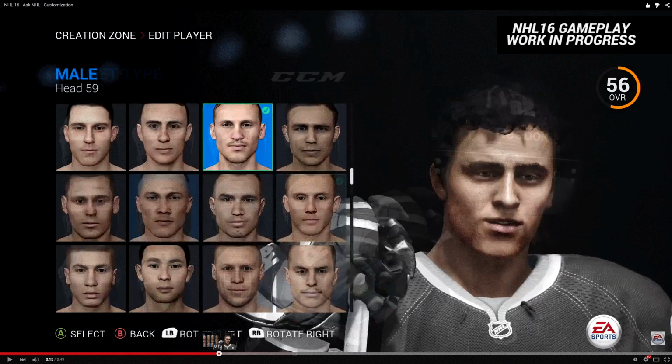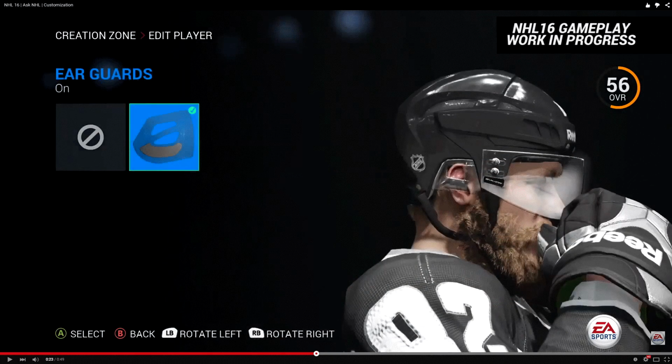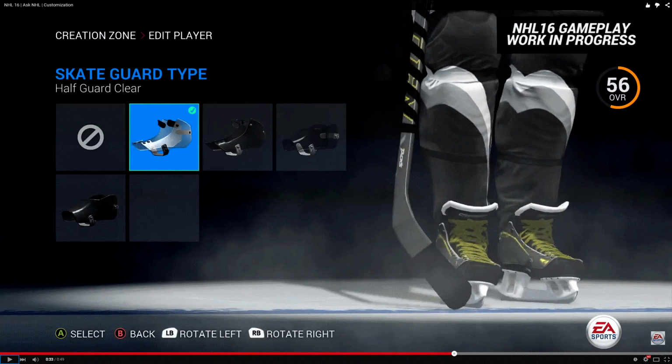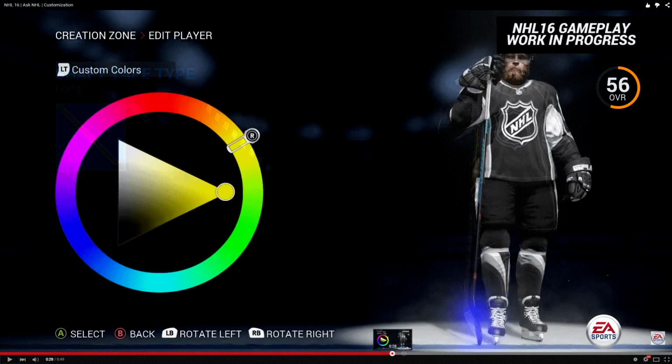If we move on from player faces, we have all the usual stuff that you expect from the last few iterations of NHL. Things like being able to change your equipment, so your helmet, your pads if you're a goalie, your skates, your stick, that kind of thing. But you've got a few other new bits and pieces. You can add ear guards to your helmet. You can change your visor to a slightly greater degree. You can add skate guards to your skates. If you're a D-man, you want to block some pucks, maybe you want to add some skate guards to your skates. You can also change the way that you tape your stick from the shaft all the way down to the blade. And you can also change the lace color on your skates. So if you want to be the next Ovi and you want to be rocking yellow laces, then you can do exactly that.